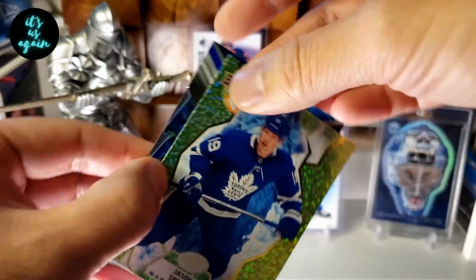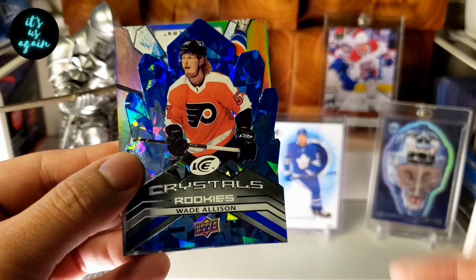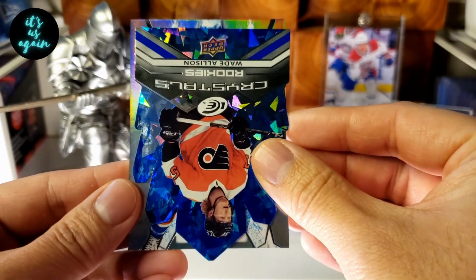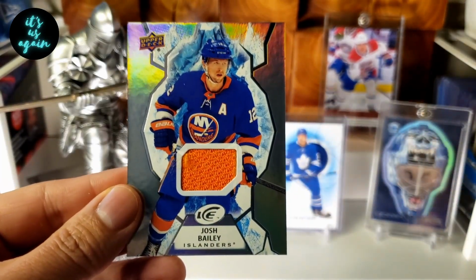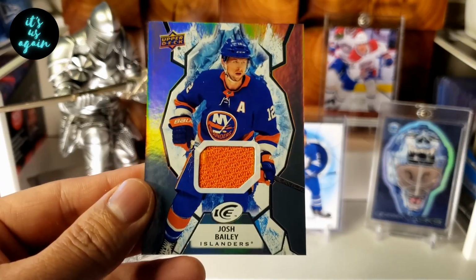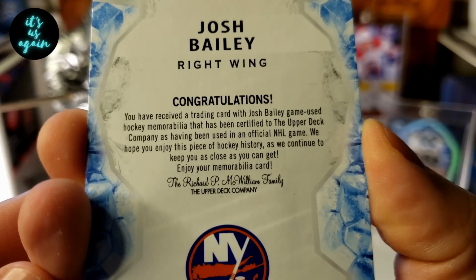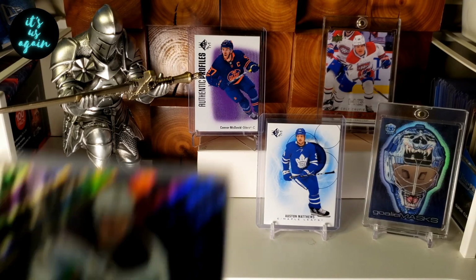So behind Spezza is a Ice Crystals. Wade Allison, and the thick patch, I don't know if it's a patch, the thick card says Oilers, is it McDavid? Do we see 97, number 12? Oh, it's not Oilers, it's Islanders. Those blue and orange socks got me. Josh Bailey, is this a game used patch? Let's see. Game used patch. Oh, Josh Bailey.